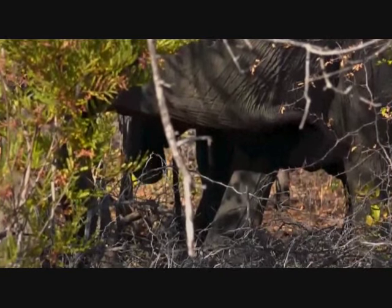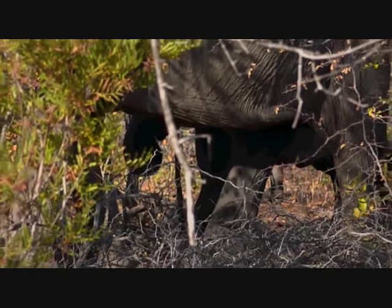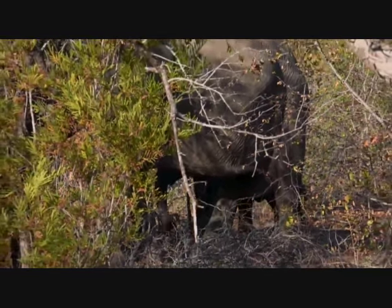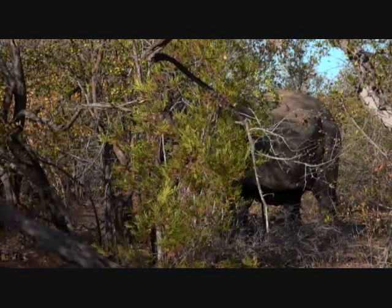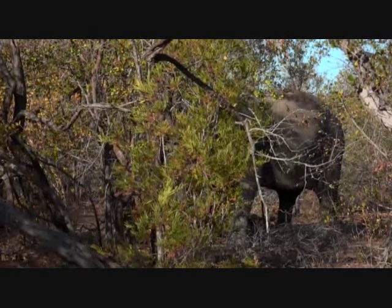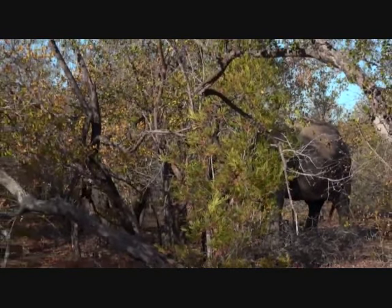It's been suckling. And she's keeping that little calf that side of her, in other words, keeping herself between the calf and us. And then I think she's the matriarch of this little herd. It's probably about 8 or 10 elephants. And she gave them a quite stern order when we came up closer earlier on, and they moved off quite smartly.